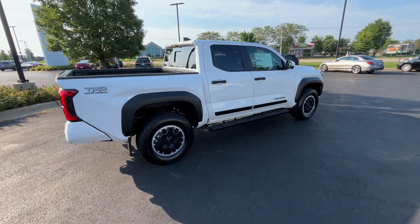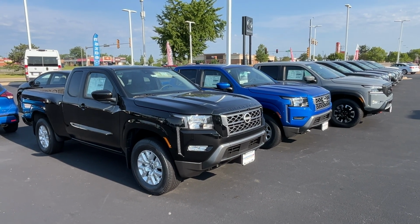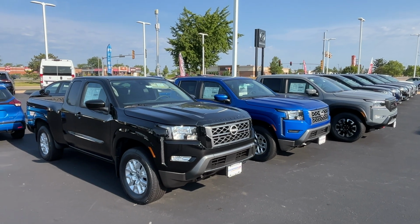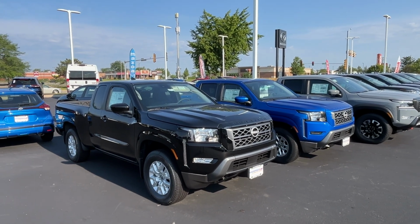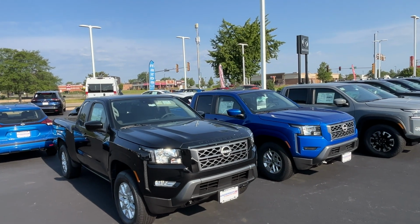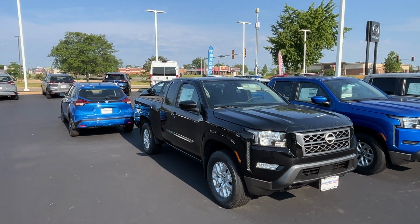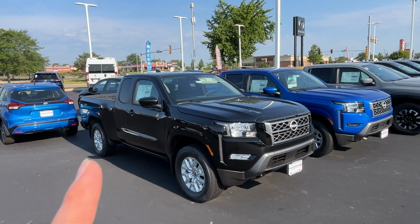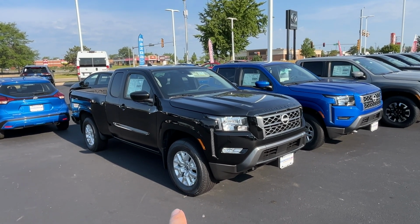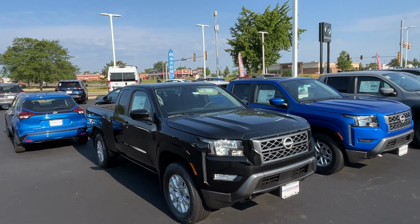Let's see what the Nissan trucks have to offer. Welcome everybody to a 2024 Nissan Frontier. I have 3 of these to look at this morning. You've got 2 SV models, one with a king cab and one with a crew cab. So the 4-door and a 2-door truck here with the little suicide doors. This one is listed for $41,000. It's got some options on it, including some wheels, the rear window that opens, and a spray-on bed liner.